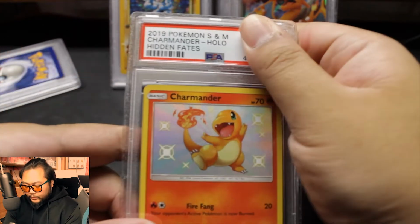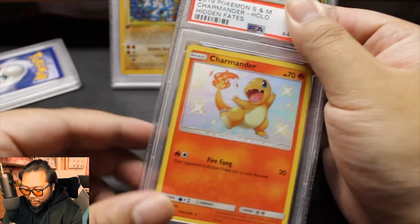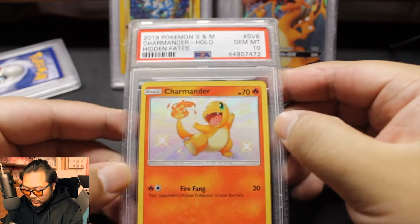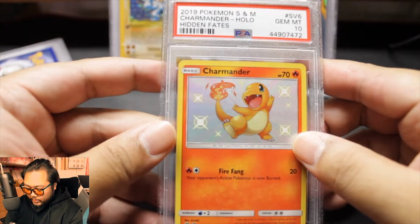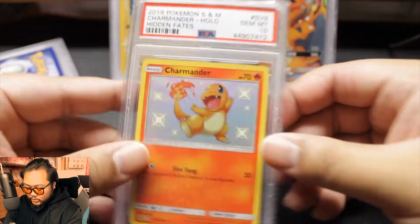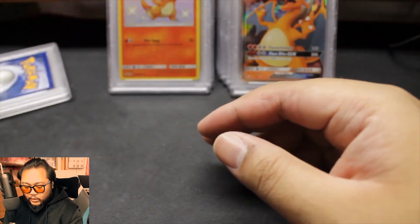Ooh, okay. So this shiny Charmander, I thought it was in impeccable condition. Hopefully this one got a 10, and it did come back as a 10. That's awesome. This one's going in my collection as well, just simply because it's Charmander and it goes in the evolution to Charizard. And it's a pretty cool looking card. Good deal. And the last two.